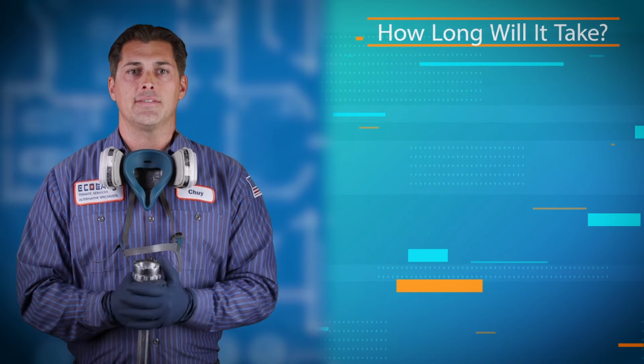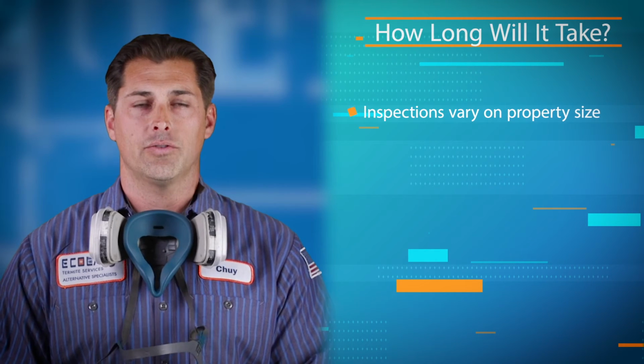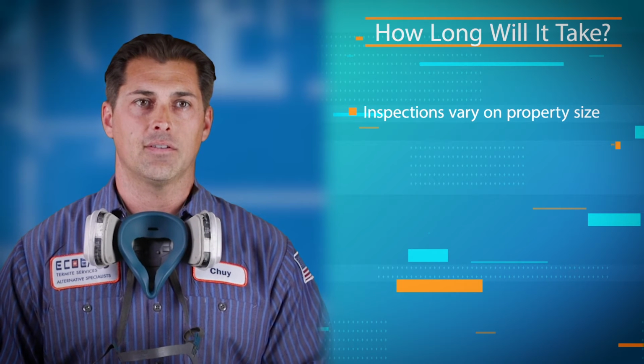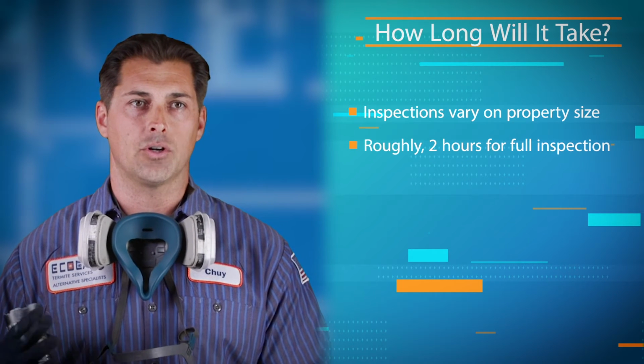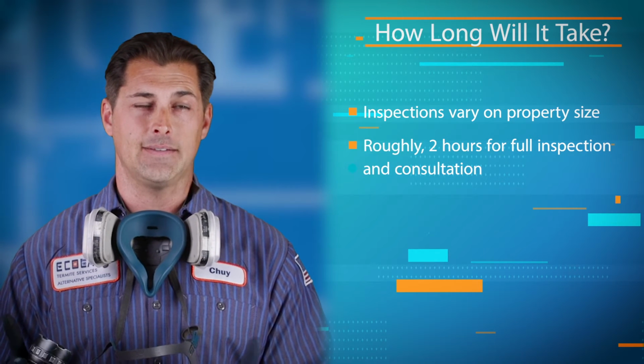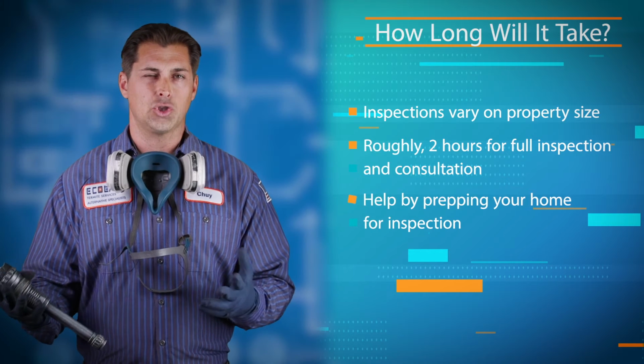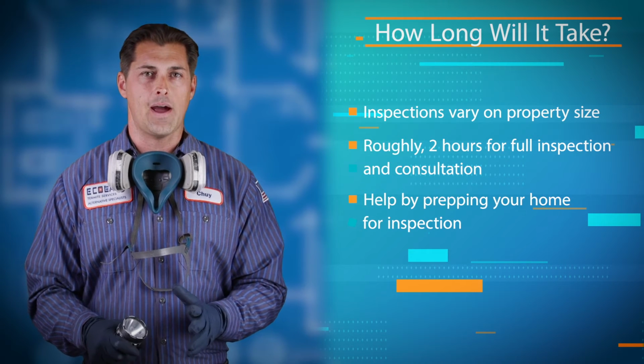So, how long should this take? It all depends on how large your home is, also the number of infestations you have. If you have more than one termite infestation, they're actually going to need to make maybe a couple different attack plans or termite treatment plans for you. All this should be able to take place within about 2 hours.